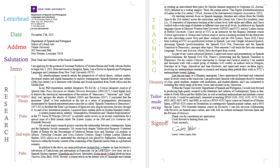Let's go with the cover letter. This needs to be absolutely impeccable, ideally curated by a professional. And the structure needs to be very clear and follow the following patterns. First things first, as you can see on the screen, it should be written on letterhead paper.